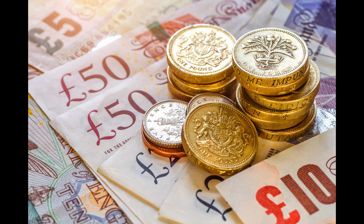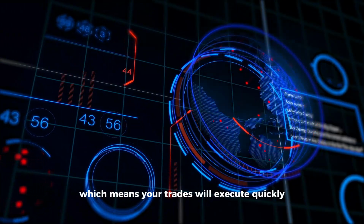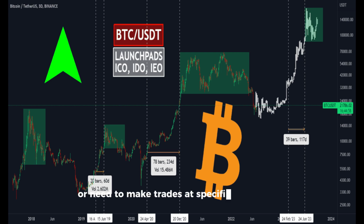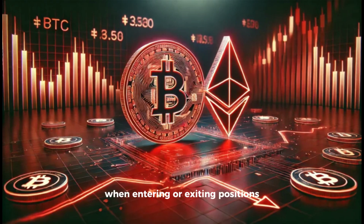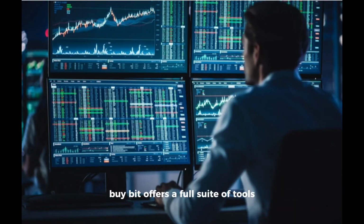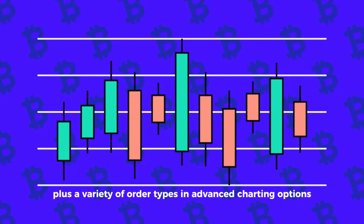Pros of Bybit. 1. High liquidity and fast execution. One of the biggest advantages of Bybit is its high liquidity, which means your trades will execute quickly, even for larger orders. This is especially important if you're an active trader or need to make trades at specific price points. You won't have to worry about delays when entering or exiting positions. 2. Advanced trading features. For experienced traders, Bybit offers a full suite of tools. The ability to trade with up to 100x leverage on some pairs, plus a variety of order types and advanced charting options, makes Bybit a powerhouse for anyone looking to implement complex trading strategies.